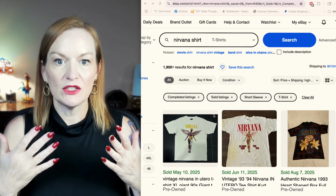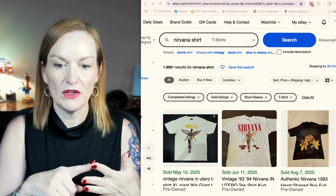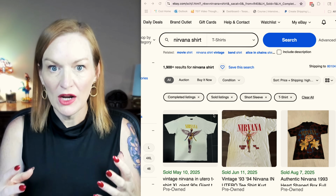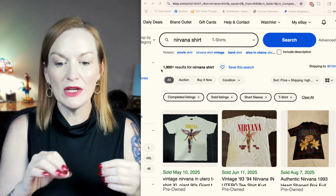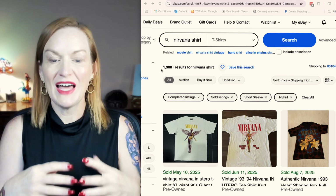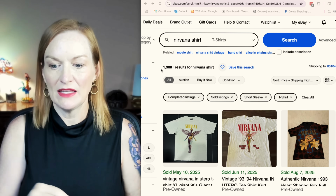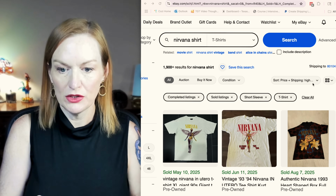I have just searched Nirvana and shirt. I didn't end up putting in tour or vintage because I wanted you to see how many are actually out there that have actually sold. So just for Nirvana shirts, we're looking at 1,900 plus sales in the last 90 days. That is a lot of Nirvana shirts that have sold. So they're definitely selling. At the moment, I have them sorted by highest first.